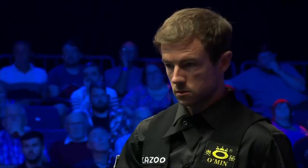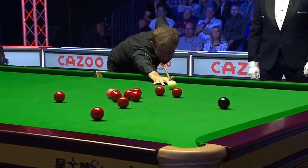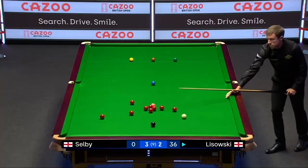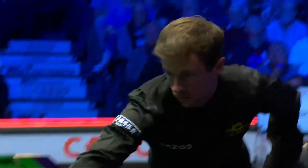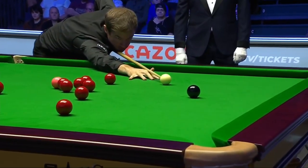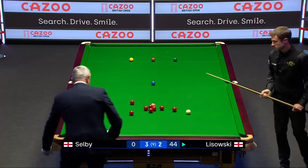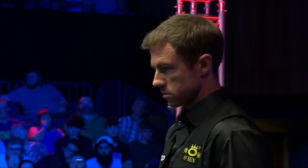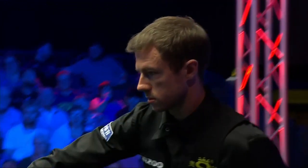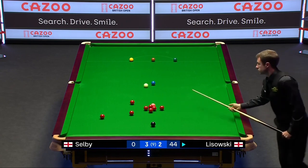36. 37. Lisowski's highest break of the evening, but the cue ball has stopped short of where he wanted to be. 44. 45.